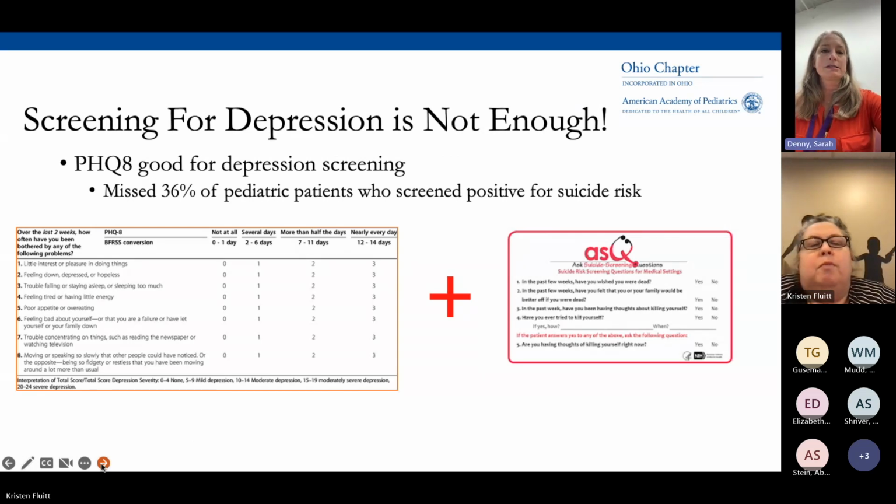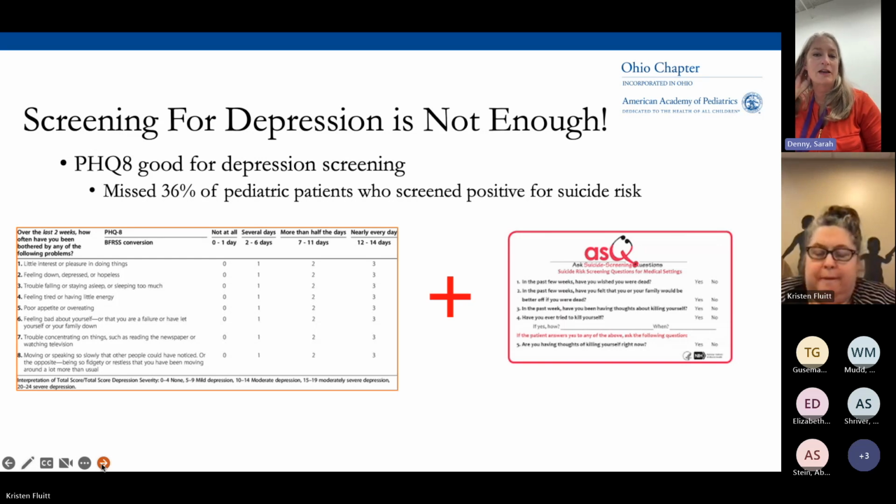Next slide. Okay. So one of the major questions that I think Kristen gets, as well as myself, is, well, we're already screening for depression. Do I really need to screen for suicide? Yes. The answer is yes. So screening for depression is going to miss 36% of pediatric patients who are suicidal. You don't have to be depressed to be suicidal.